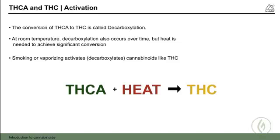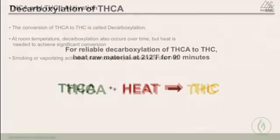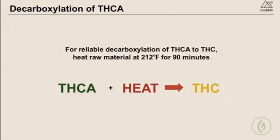Smoking or vaporizing activates or decarboxylates THC acid and turns it into THC, making it available for those experiences that you're most accustomed to. For reliable decarboxylation of THC acid to THC, a lot of people are interested in that because they're making their own medicine at home. If you want to do that, my best advice is to heat your raw cannabis, don't put it into butter first, but just the raw cannabis itself on a baking sheet in the oven. So if you preheat your oven to 212 degrees Fahrenheit and you bake it and keep it in a thin layer to make sure that the heat can actually penetrate all the material, heat it for 90 minutes and you'll have great THC acid to THC conversion.